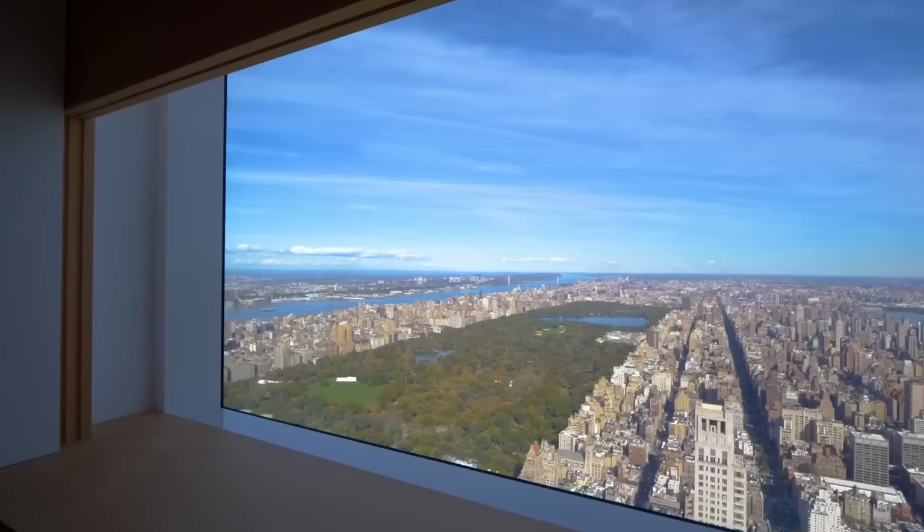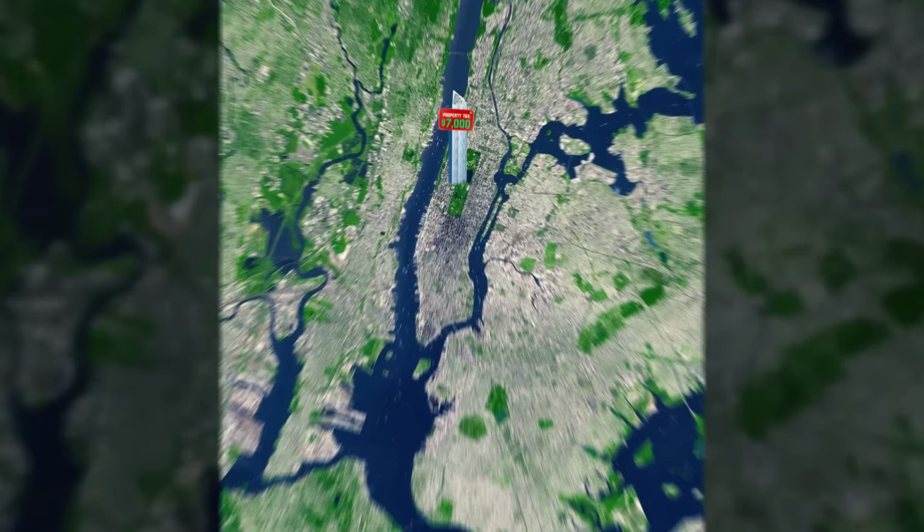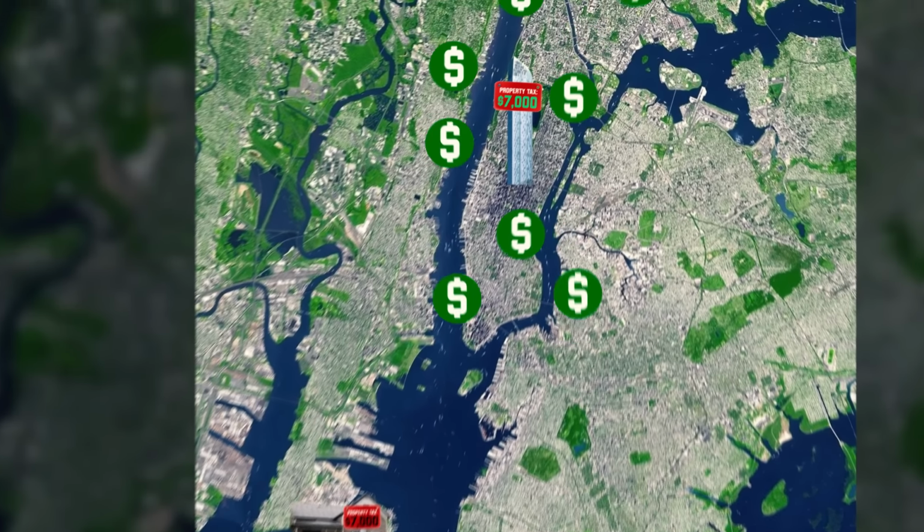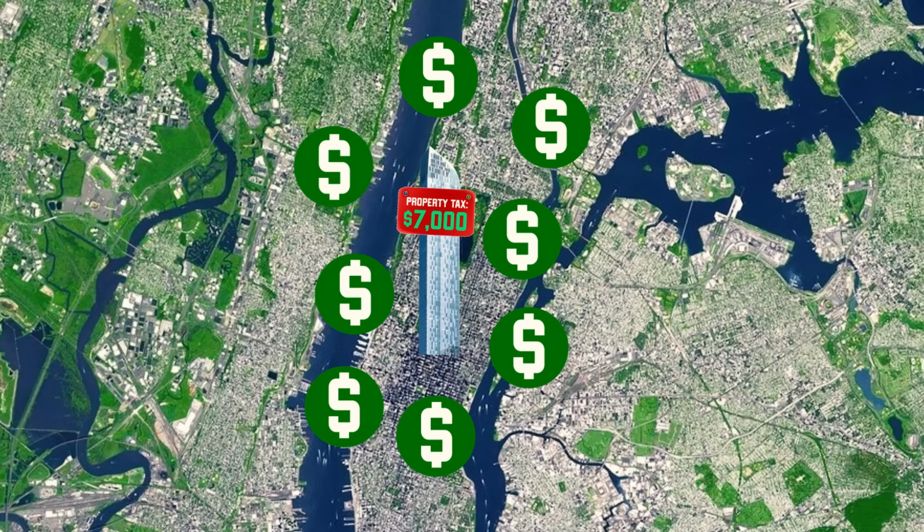Given that the owner of a $100 million penthouse in 159 is paying the same property taxes as a homeowner in Staten Island, it's pretty clear why so many of the ultra-rich see this as a phenomenal investment opportunity.